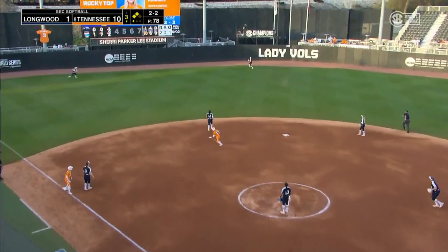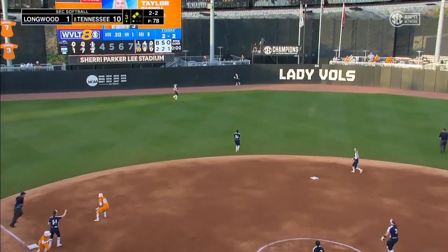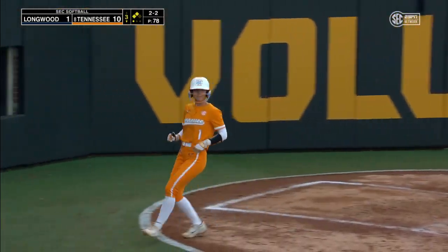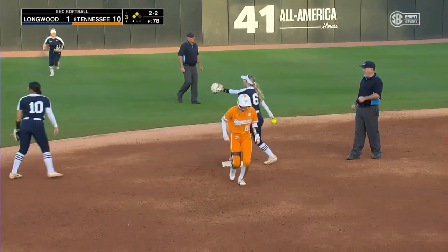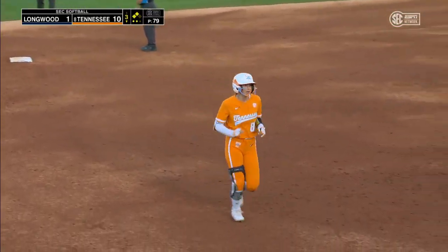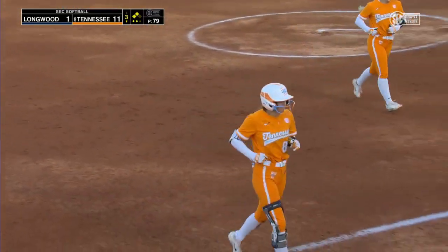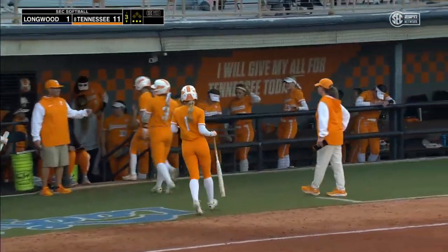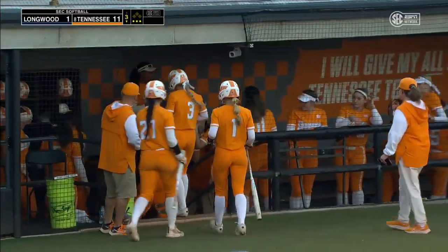Taylor drives it to deep center field. Pannell is caught by Vincent. Oh, what a play at the warning track. And they double up Holland at second. Double play, but the run scores. Whole lot of movement happening in that last 30-second sequence.